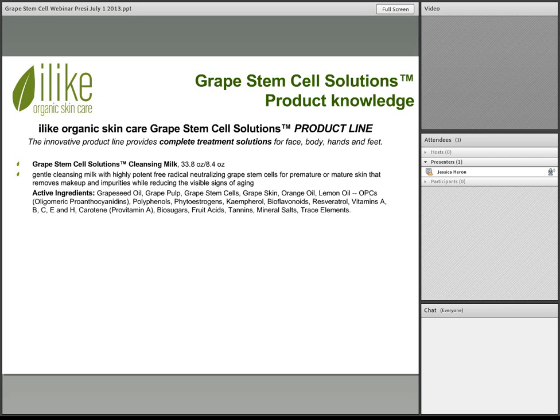So it's a very soft, creamy cleanser that is oil-based with grapeseed oil, grape pulp, grape stem cells, grape skin, orange oil, and lemon oil. Now remember that our products are based on herbal pulps, not processed extracts. So you will see in our products that our ingredient listing usually will include most of that part of the fruit, the pulp, the skins, and the seeds of the products. And you'll see that in the product itself as well.